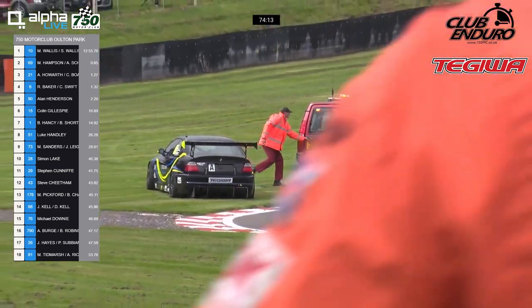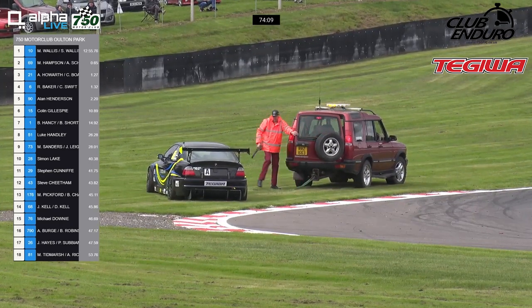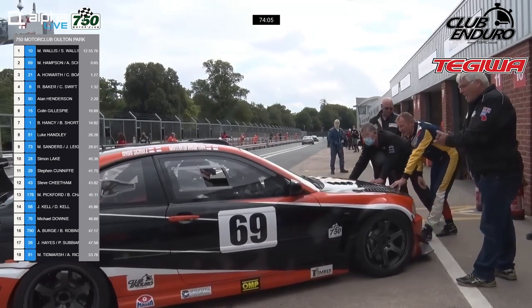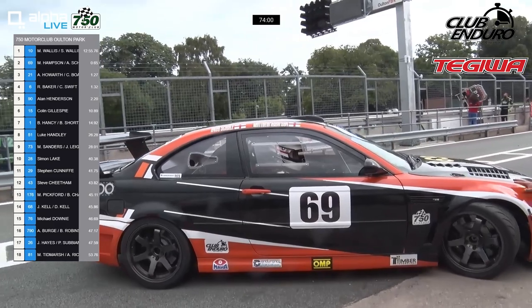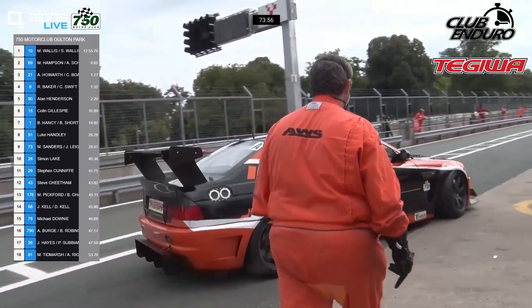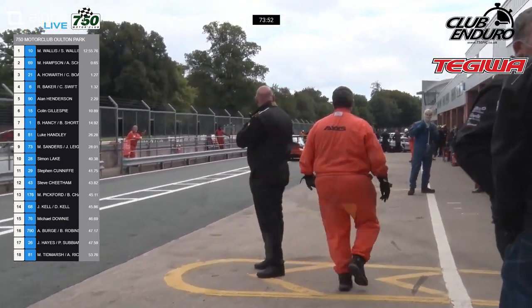I'm not sure this has gone entirely to plan so far by the looks of it, but we will see if we can get the Julie McBride car to a position of safety. Now that is the car that was leading the race then, so they are not going to, well, are they? The pack is coming out of Lodge Corner. I don't think that this BMW that's now being driven by Matthew Hampson is going to go a lap down, but the other two might.